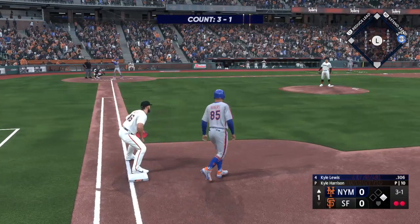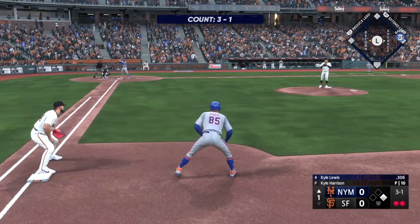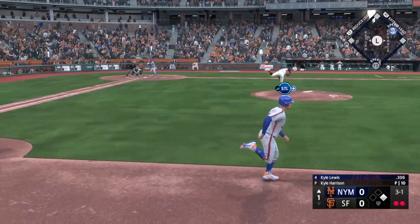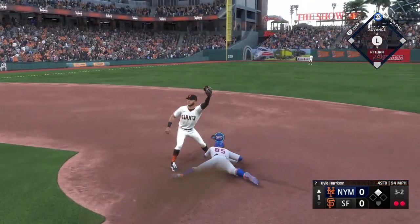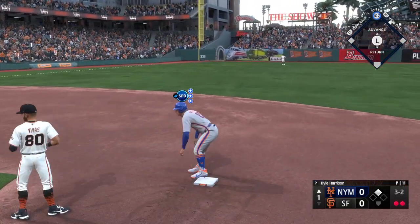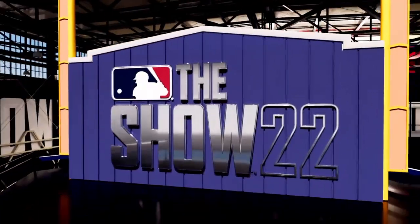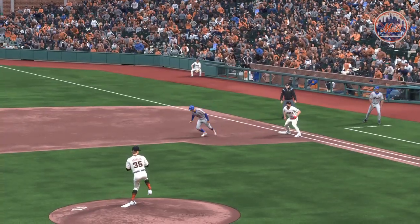So, man aboard. This is Kyle Lewis. Here we go. Here comes the pitch. Runner on the go. Pitching for a strike. And that's a stolen base. Not even close. Well, a nice lead and a nice steal there to get into scoring position with the heart of the order at the plate.